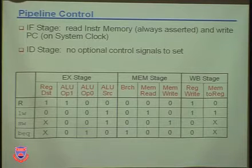What are you going to do in the execute stage? Well, it depends. Is the ALU going to be adding, like on load word and store word? Is it going to be subtracting, like on branch? Is it going to be doing interesting things, like on R-type? Is it going to be doing nothing, like on jump? It depends on the instruction, doesn't it?